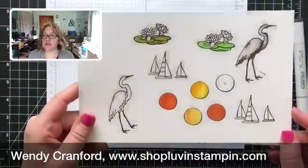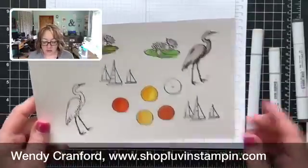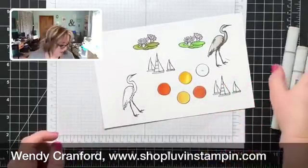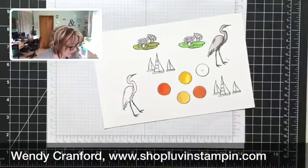And so now we just need to do the boats. Although, I don't think I'm going to use them. But I'm worried if I don't color them, I'll want to use them. And then I won't have colored them. So let's see. Oh, you know what? Let's do the other herring really quick.